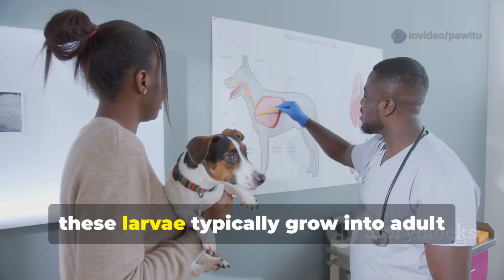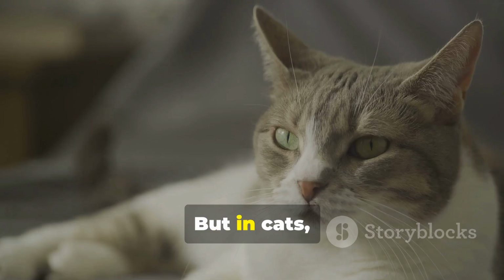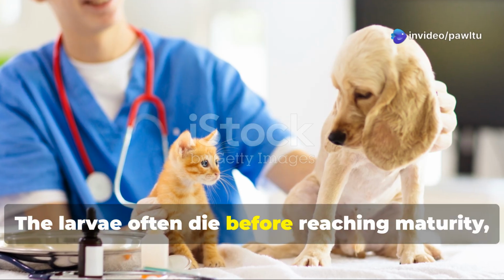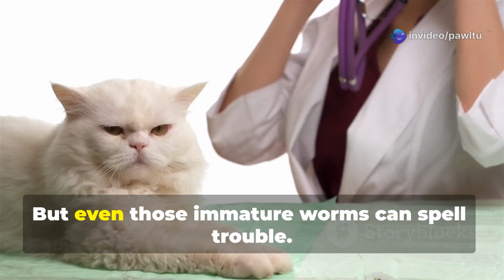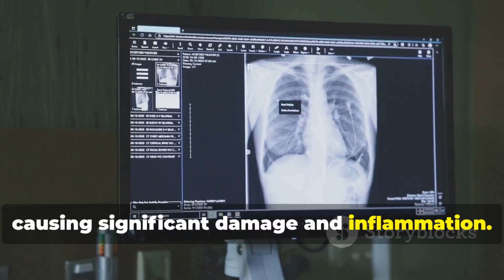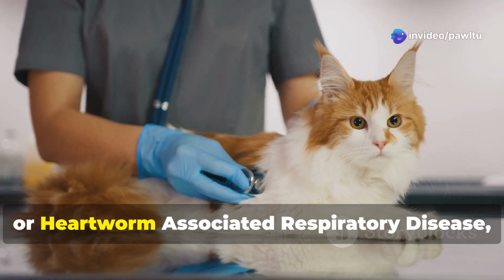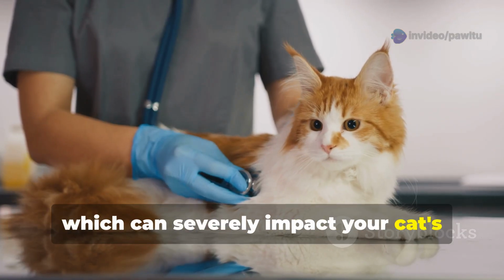In dogs, these larvae typically grow into adult worms that live in the heart and reproduce. But in cats, things are a bit different. The larvae often die before reaching maturity, which might make you think cats are off the hook. But even those immature worms can spell trouble. They can travel to the lungs, causing significant damage and inflammation. This leads to a condition known as HARD, or heartworm-associated respiratory disease, which can severely impact your cat's breathing and overall health.